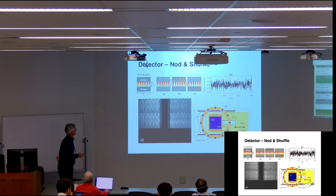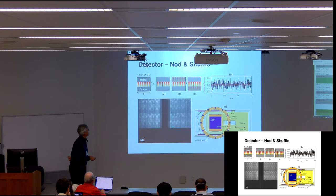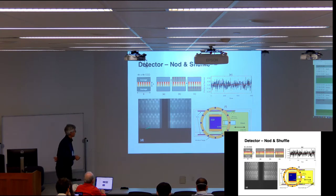So you have a sky and a background, or an object in a background field, and you go back and forth. Every 2 minutes, you integrate on one or the other, and you shuffle the spectrum. This is a 24 slice spectrum back and forth. So you get a source and a sky. You subtract them, and you get essentially zero, except for whatever is real.